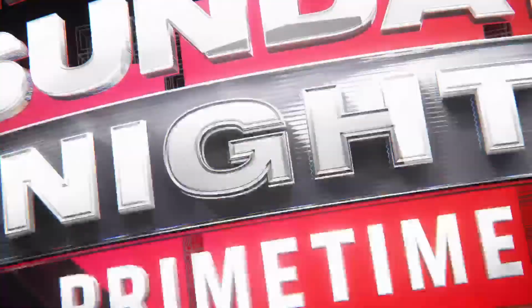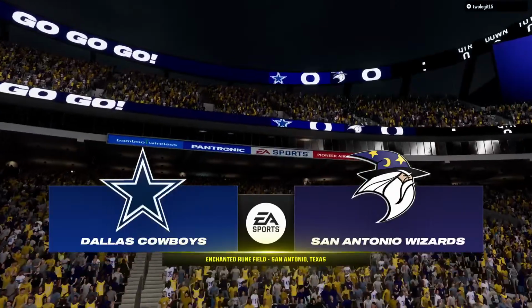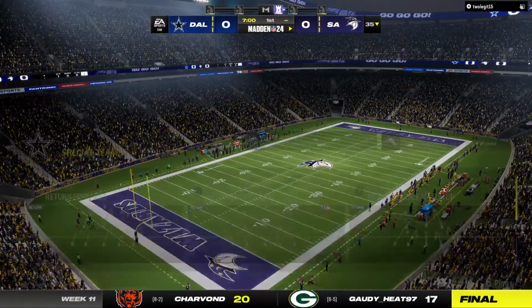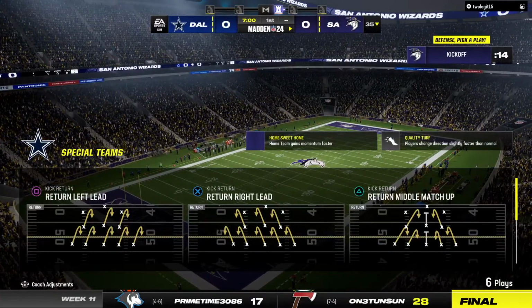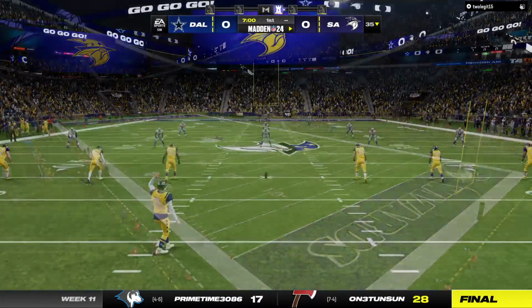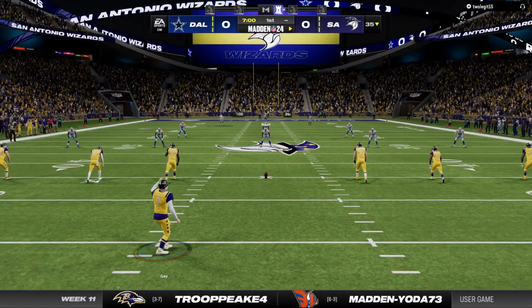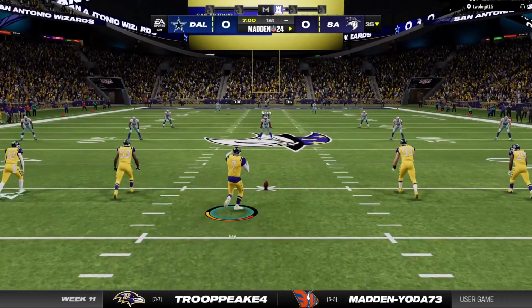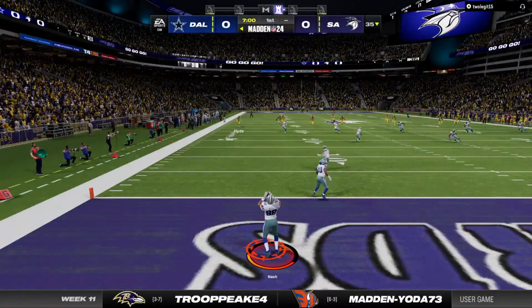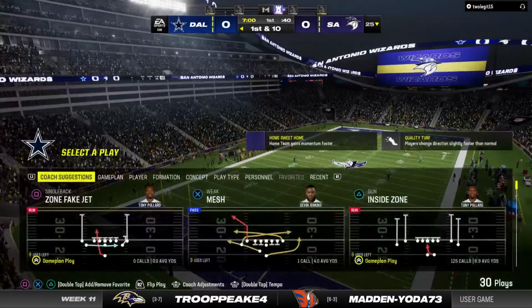EA Sports coverage of the NFL brings us to the Lone Star State and the Alamo City of San Antonio, Texas. Tonight we've got a great Sunday night matchup on tap, as it'll be the Dallas Cowboys taking on the Wizards of San Antonio. The NFL season has hit high gear, and off we go in Week 11 on EA Sports. And no run back here, so they'll bring it out to the 25.